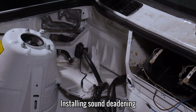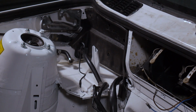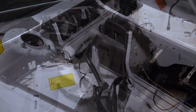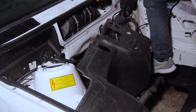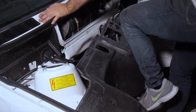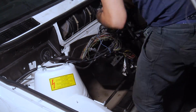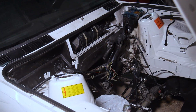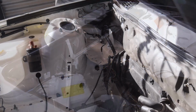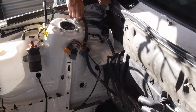Next, the sound deadening for the firewall and transmission tunnel were installed, along with new clips from BMW. With that in place, the engine bay harness could then be sorted out and the relays and terminals put in their place.